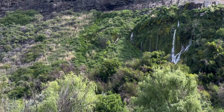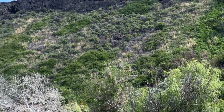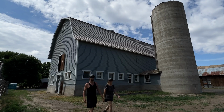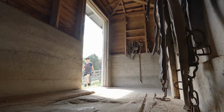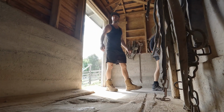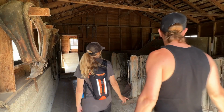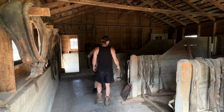Wow. Look at all the waterfalls. Yeah, it's just beautiful. And that big one. Oh, the geyser. So this must be the stables. Ah, yes, I am right. So four horses, so four stalls, and you've got all the tack.